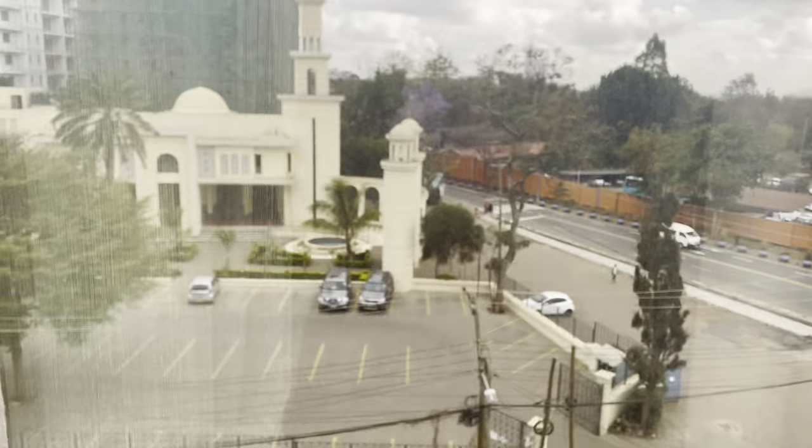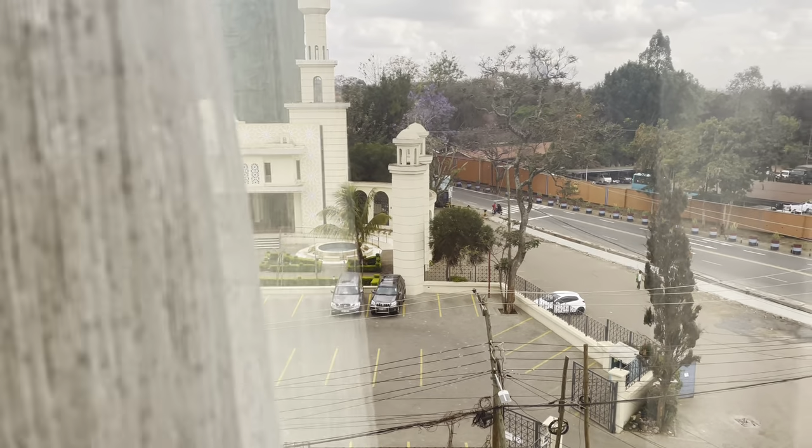So the location, it's a great location, very perfect. It's located on Jabavu Road, 4 kilometers from the Kenya International Conference Center, and it's a 3-star hotel, and it's very new, if I didn't say that again. The hotel is right across from Hurlingham Mosque.